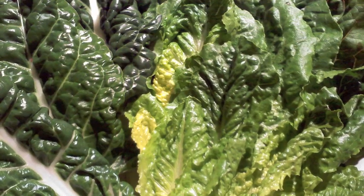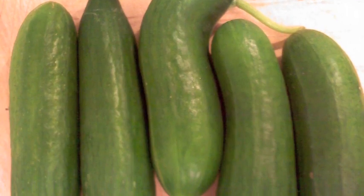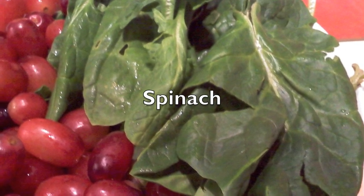the best vegetables to go with fruit are more of the leafy green type vegetables, your lettuces, your chard, your cucumbers, celery. Those are the easiest vegetables to digest with your fruit.